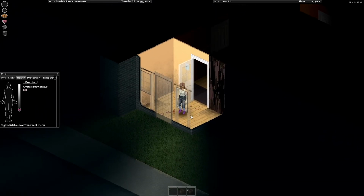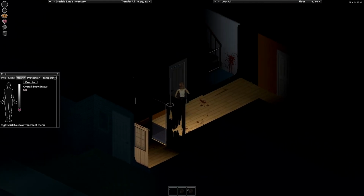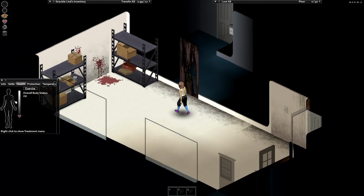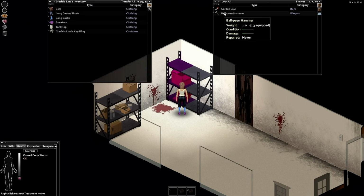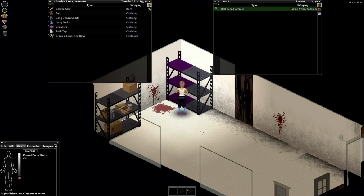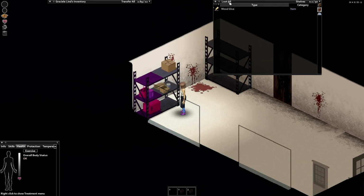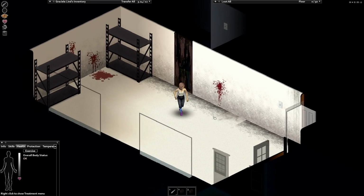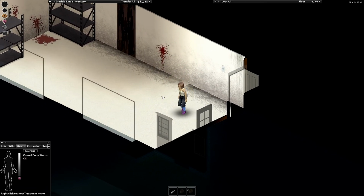Well, we are unlucky, I suppose. Where are we? Why are we? Why is there ketchup everywhere? Hey, look, a hammer and saw. I thought I was unlucky. With a metal pipe and some wood glue. Don't mind if I do. Well, there's our short blunt weapon. We can rip and tear a little bit with that.